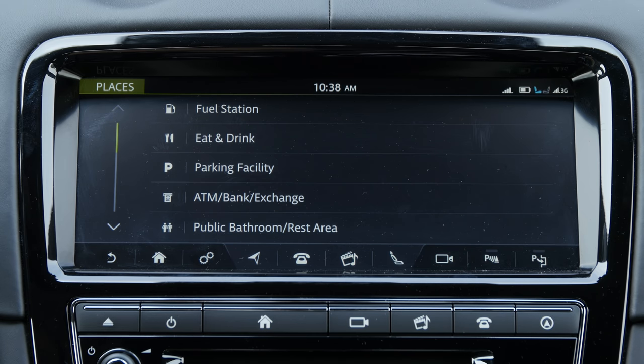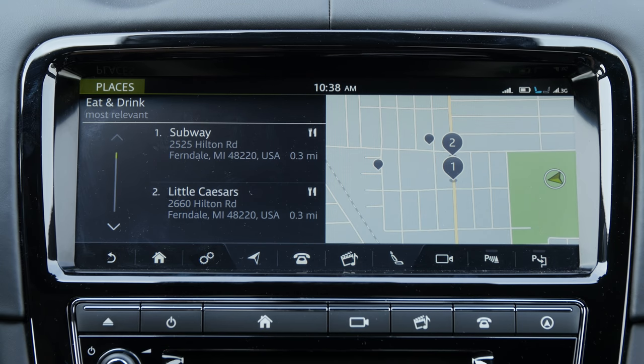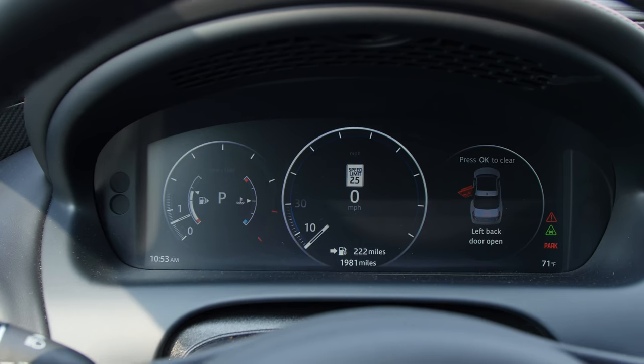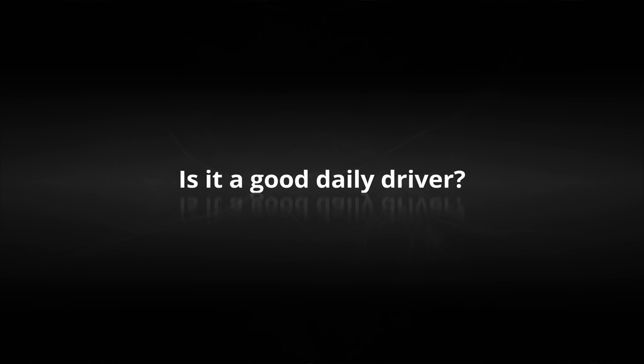Jaguar Land Rover's Touch Pro infotainment system hasn't been the best around, but it feels okay in this XJR. It's quick to respond to inputs, unlike some of the company's other products we've tested, and is easy to live with on a daily basis. Still, it suffers from too many menus, as well as feature bloat. The 10-inch touchscreen is lovely, as is the 12-inch digital instrument cluster. Is it a good daily driver?